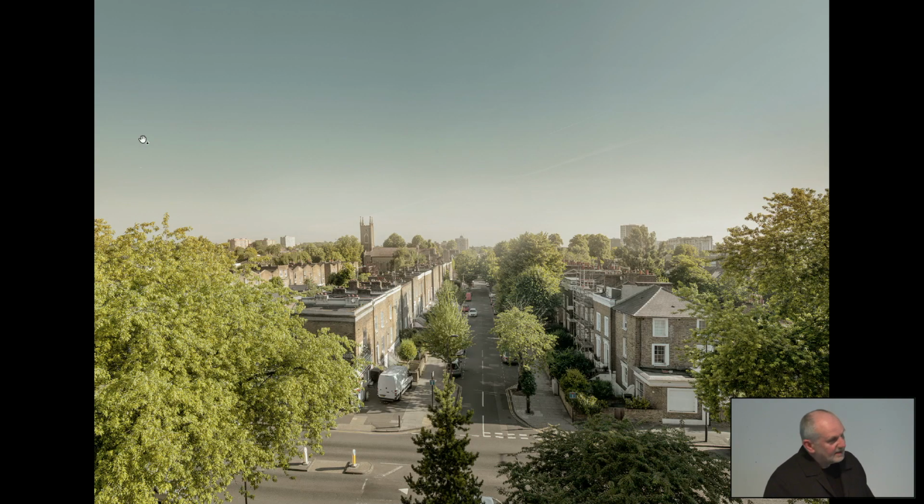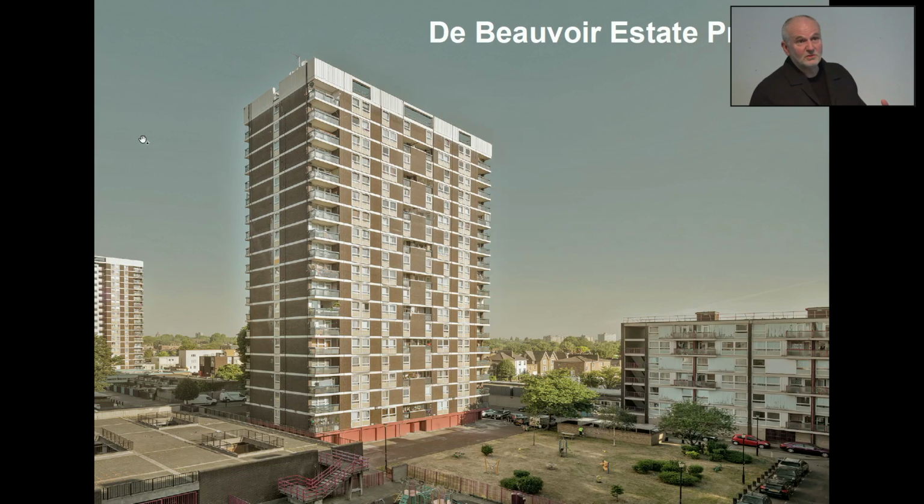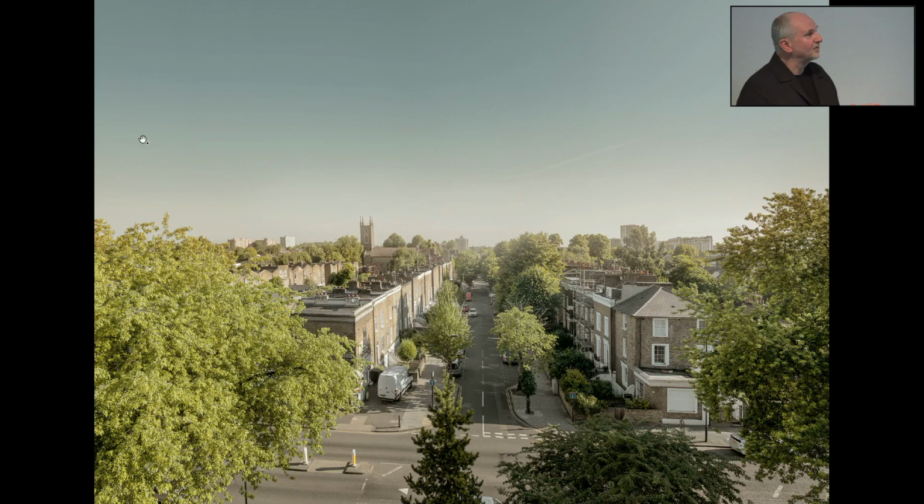So I suppose, if anything, this project is about two kinds of urbanism. It's a kind of post-war urbanism of tower blocks, 20-story tower blocks, and 6- and 7-story meandering slab blocks. But this project is also about a kind of pre-war urbanism, a street-based, Georgian Victorian kind of neighbourhood where streets are public spaces and buildings frame public spaces.